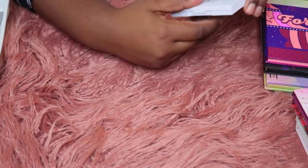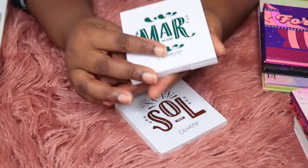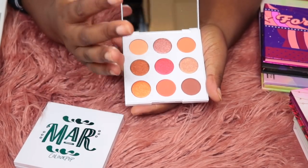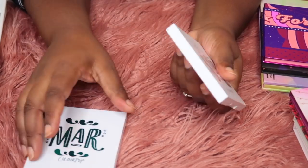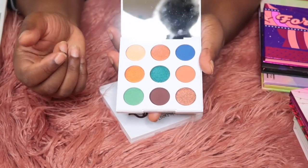But yeah, let's go with Colourpop. Okay, so I've got two of the Sol and the Ma. You've probably seen this like 100 times. But yeah, beautiful, beautiful colours right up my alley. Another blue palette that I can do a blue look with.